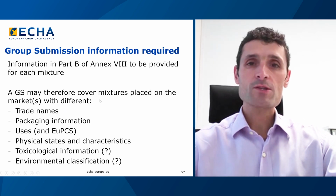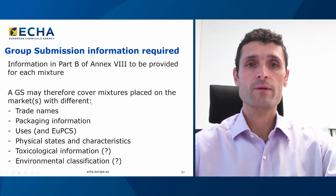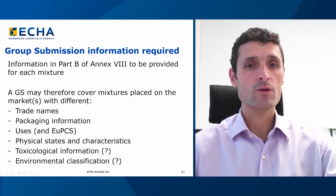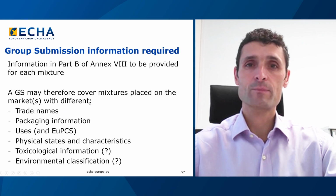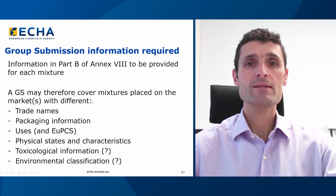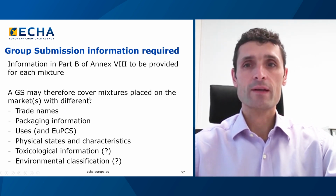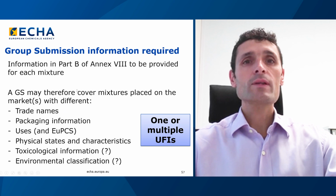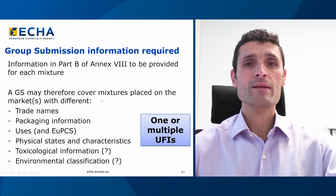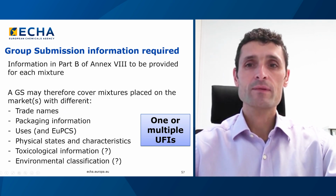So that means that a group submission may very well cover mixtures which are placed on the market with different information, so with different trade names, different packaging, and so on. And in principle, also different toxicological information and environmental classification. According to the legal text, this is possible, even if we assume that this difference will be limited due to the limited allowed variability across the composition. What is important to underline is that all the mixtures grouped in a group submission can be assigned one single UFI, if the submitter decides so, or they can be assigned different UFIs.